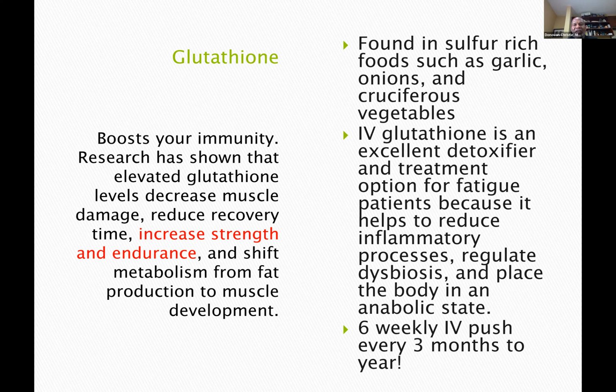Glutathione is in it. It detoxifies the body, and it's great for fatigue. It reduces inflammation in the body, and it helps with regulating your gut bacterial function. 6 weekly pushes. I have here every 3 months, but even if you do it once a year, you're good. All right. Any questions about glutathione? The most powerful antioxidant in the body. Anybody listening? And taking notes, Doc.